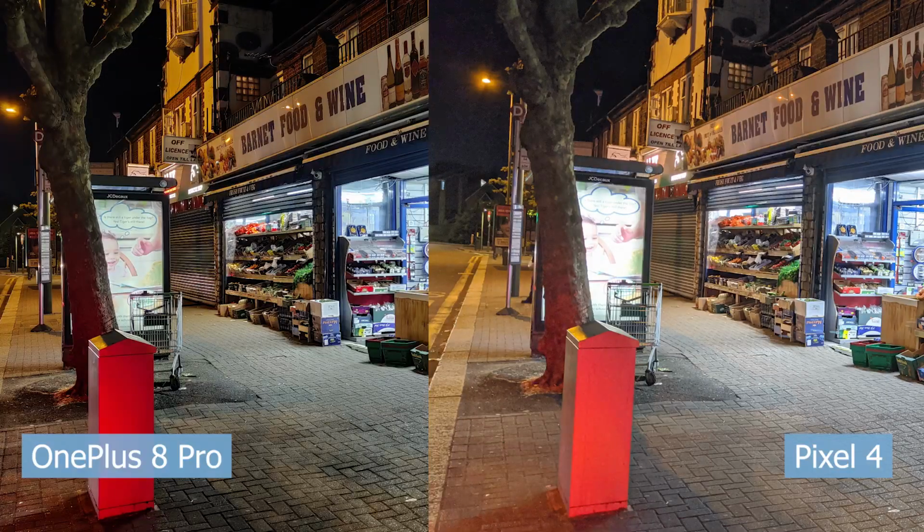If we then look at some of the lower light ones, we'll go back to the picture of the shop. Now, I could be persuaded either way on this. You could argue that the OnePlus 8 Pro is a brighter, more colourful image. At the same time, you could argue that the Pixel 4 has truer colours, perhaps. I don't know. Honestly, I think I prefer the OnePlus 8 Pro image.